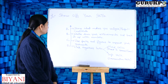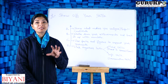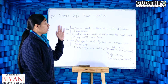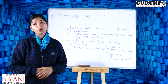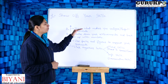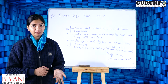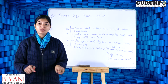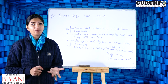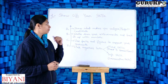How to make your resume more attractive to the recruiter? Here is the second tip. Show off your skills. Of course, this is the most needed thing when you are designing your CV. Now, how to show your skills in the resume? First, show what makes you a unique and perfect candidate for the job you have applied for. आप अपने रिज्यूमे को इस तरह से डिज़ाइन कीजिए ताकि आपकी जो यूनिकनेस है उस जॉब के लिए एंड व्हाई यू आर अ परफेक्ट कैंडिडेट फॉर द पर्टिकुलर जॉब वो उसमें क्लियरली विजिबल हो.